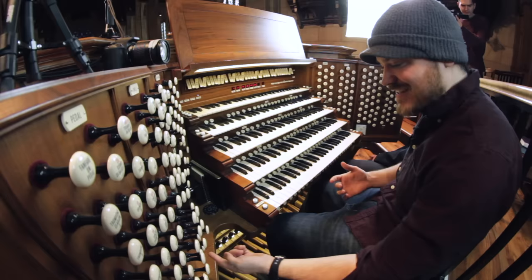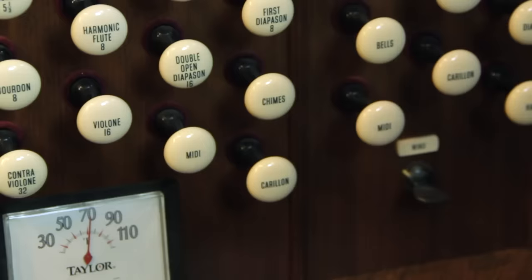This isn't the MIDI I'm familiar with. I'm seeing MIDI all over the place. I don't know what the MIDI is. I don't use a MIDI.